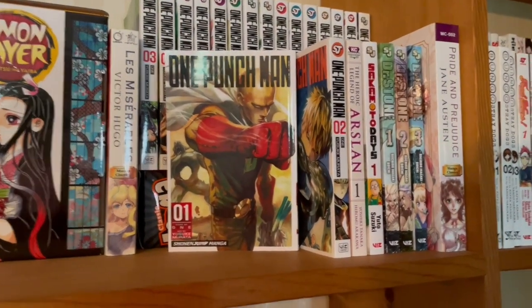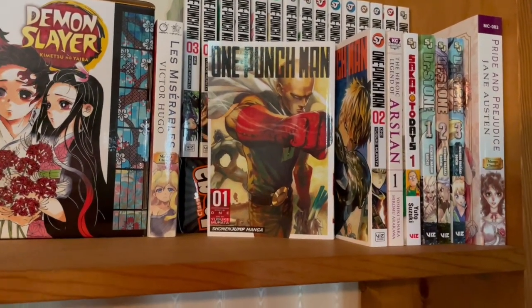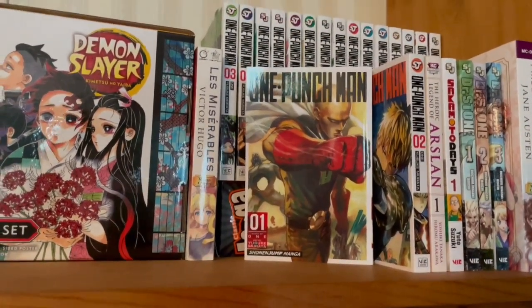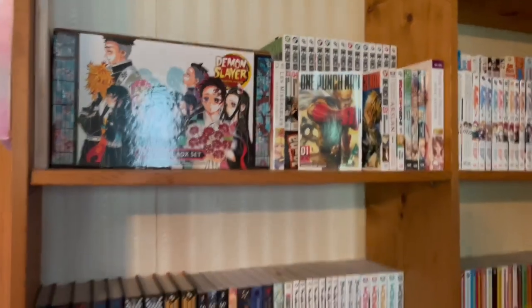But there's something about it. I think it's where Dr. Stone, Legend of Arslan, and Sakamoto Days are placed. That's kind of bugging me, but we'll see once I've decorated it all. Hopefully it's all okay and good.